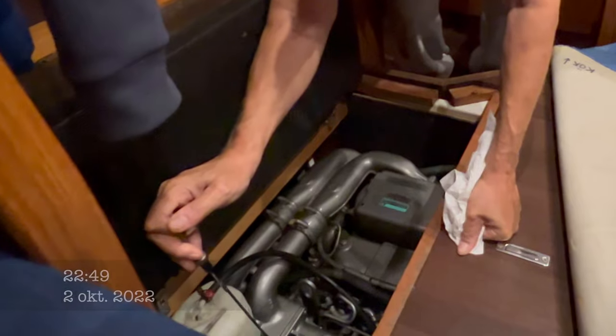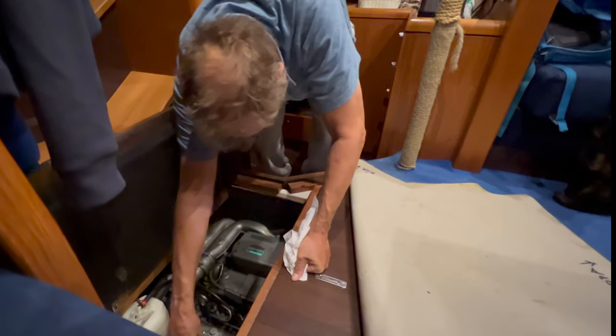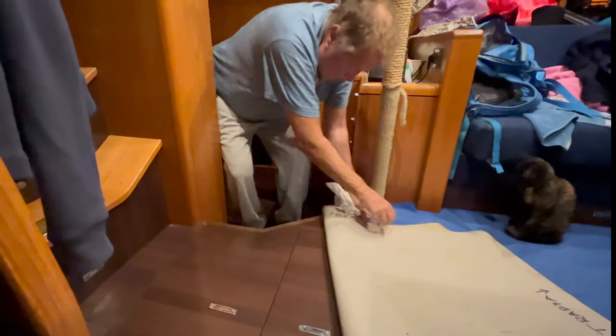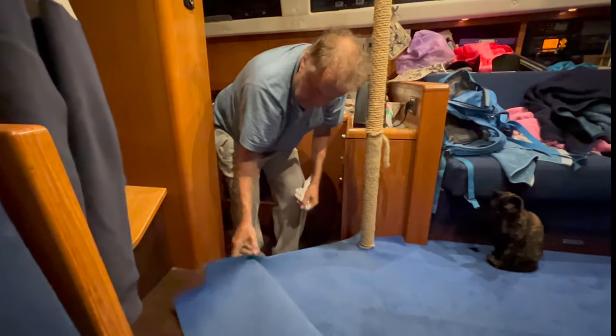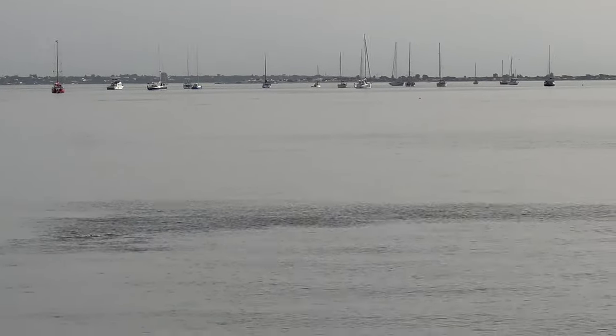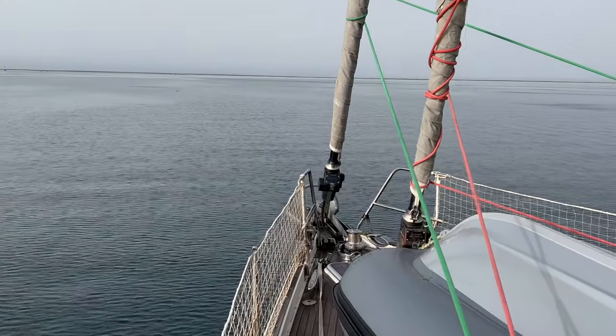Anders is doing an engine check because we will leave Culatra tomorrow and sail towards Ayamonte in Spain. Now we are leaving Culatra anchorage. We've been here a couple of days and it has been wonderful, relaxing. Bye-bye! And we are leaving.